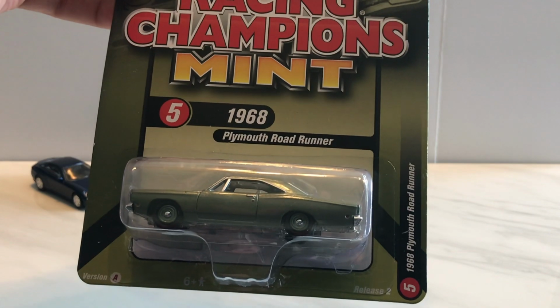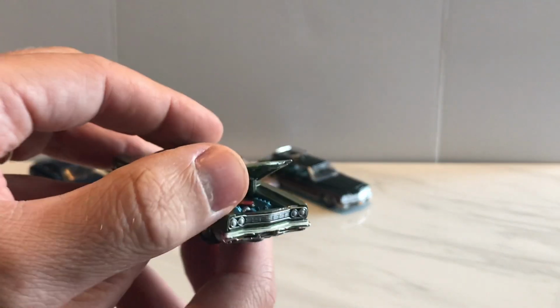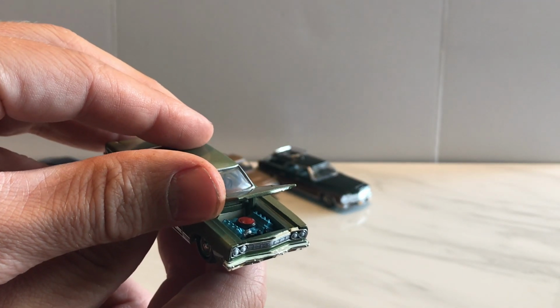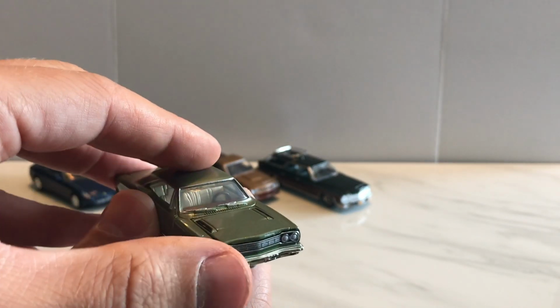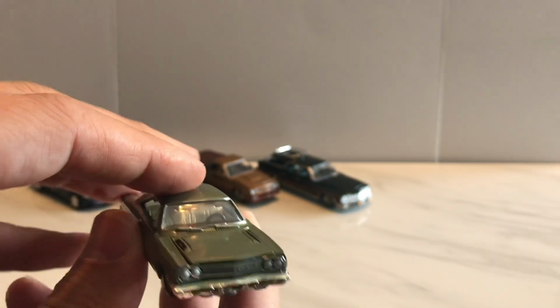This is a 1968 Plymouth Roadrunner. Don't have any of these in my collection. Really sharp model with an opening hood. Engine bay all painted. Air filter painted red on top.